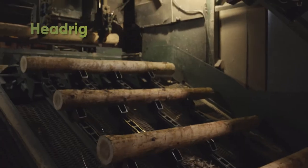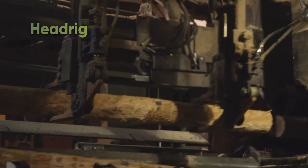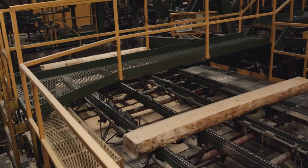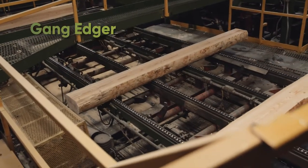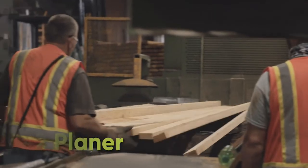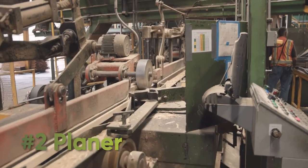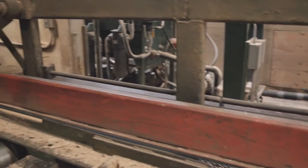We have made significant investments in recent years to update this mill's capabilities, which is now able to process a wide variety of small diameter logs and prioritize lumber lengths as market demand shifts. Lumber from the stud mill is processed on the number 2 planer, where the lumber is finished to the appropriate size, graded, and sorted prior to being packaged for shipment.